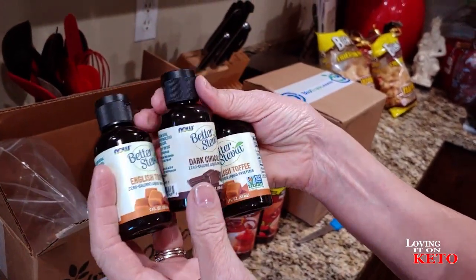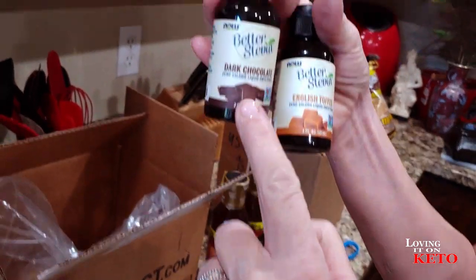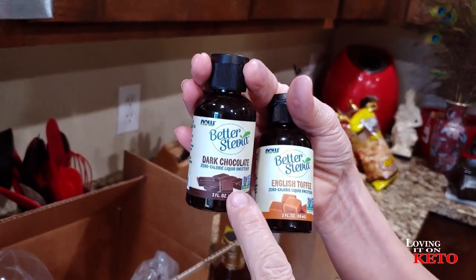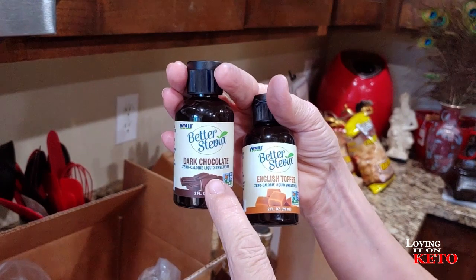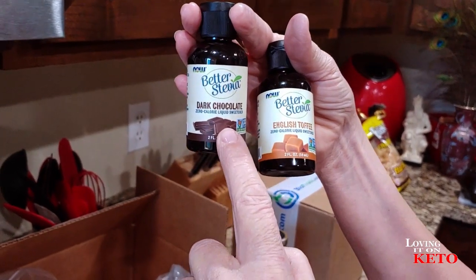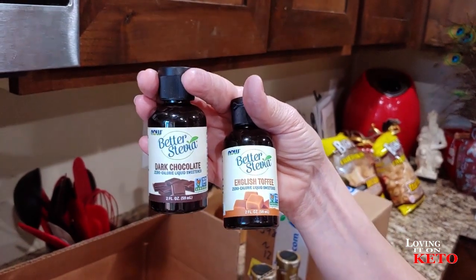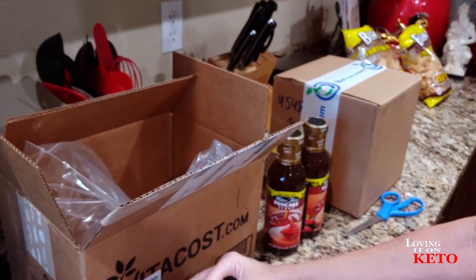And I got the dark chocolate this time because let me tell you, if you like mocha coffee, this tastes really good. Put a couple drops of English toffee, put a couple drops of that chocolate with heavy whipping cream at night and your collagen. Ooh, yeah, it's delicious. Yeah, it is. It's really good.